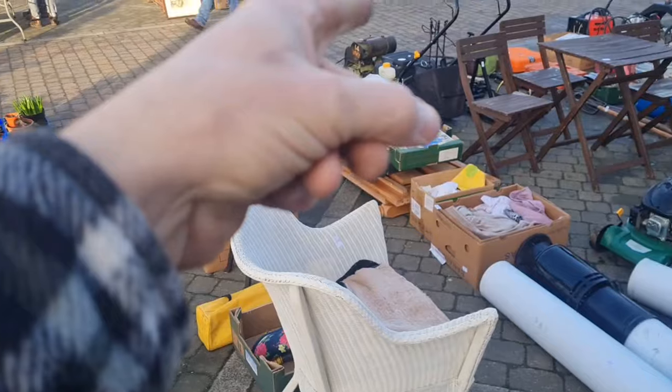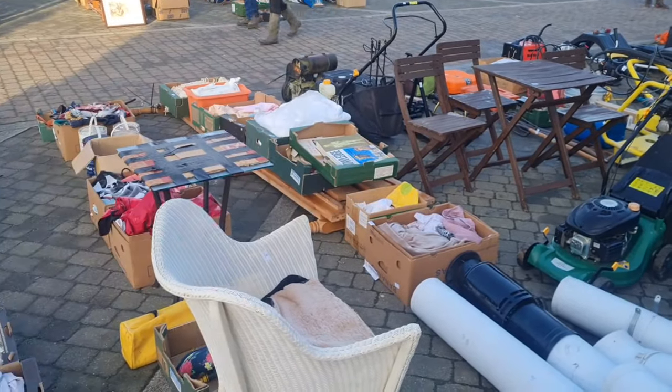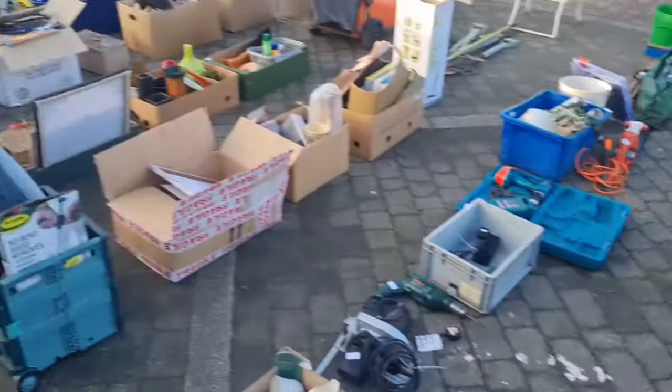Right. And that little thing will be coming home with us. Well, I say will. If it makes £200, it certainly won't. If it makes £20, it certainly will. I'm guessing I'll get it. Right, I'll get auction fever and go way too high, guarantee it.